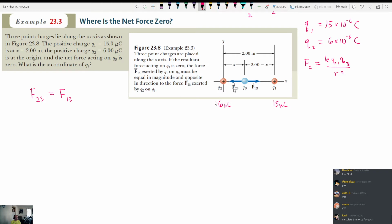Okay. Now here's a problem with that. What's Q3 equal to? Do we know what Q3 is? It's not 0. It can't be 0. It needs to be a negative charge. If it was 0, then there would be no force at all. So we don't know what Q3 is, right? This isn't given. So, Kavi, we can't actually calculate the forces yet.